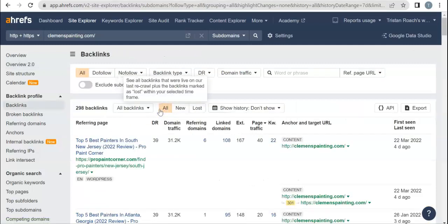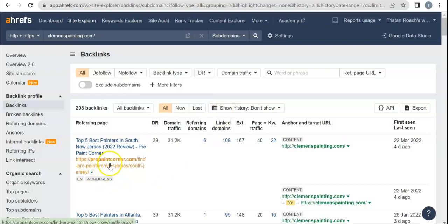And we can go in and we can see where you're getting your power from. So it's going to be Pro Painter Corner. And this says here top 5 best painters in South New Jersey. So maybe you have a location out there, but this one isn't even linking to your New Jersey location if you do. And if you don't, then this is totally irrelevant to your location. And when Google sees that, they're going to be like, oh, this is not somebody in New Jersey. This is somebody who's targeting Cincinnati.